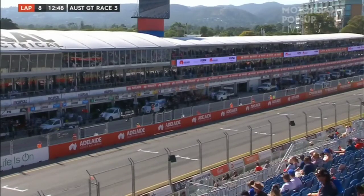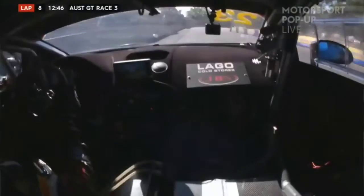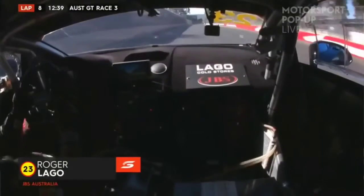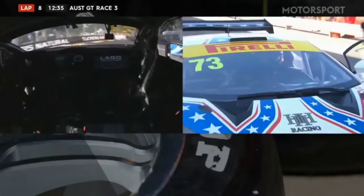It's kind of like a modern-day handicap race that used to be quite popular back in the day, only they handicap them in the pit stops instead of at the start. Largo trying to open out a big lead. Got about 2 seconds on Fraser Ross.